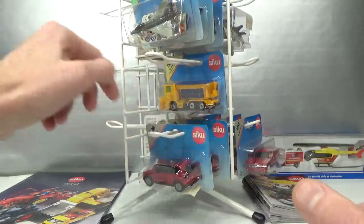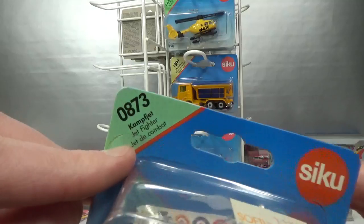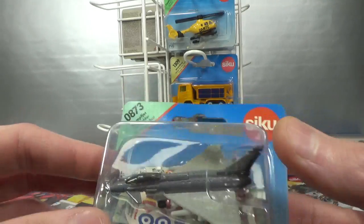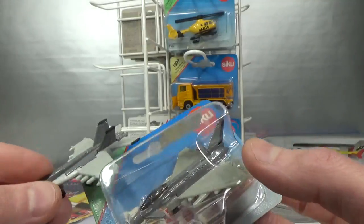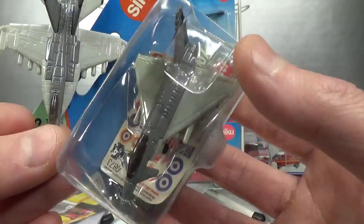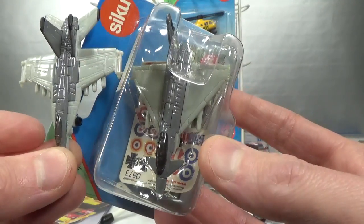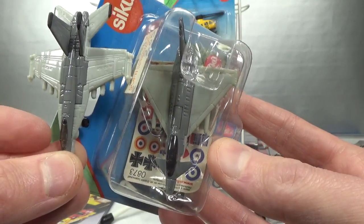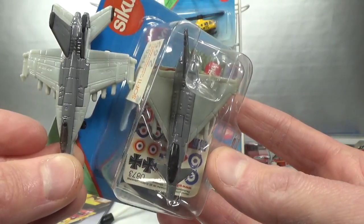And then there's another one here. Seems the same, but it's not. Just says Jet Fighter. So it's kind of different. I'm not going to open this up because I don't collect this stuff. So I will probably donate this to someone. As you can see, there's some difference in there.